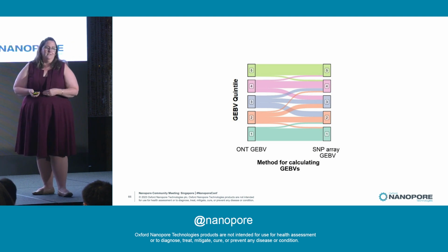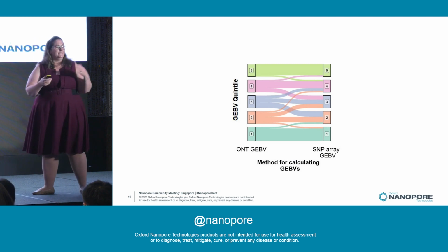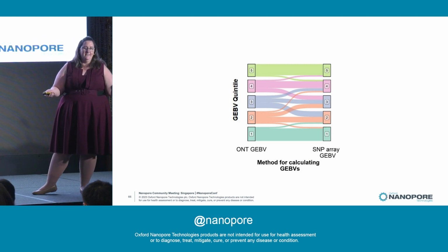So that worked really well. So not only is the correlation very high, but the decisions producers would make with this data is near on identical.